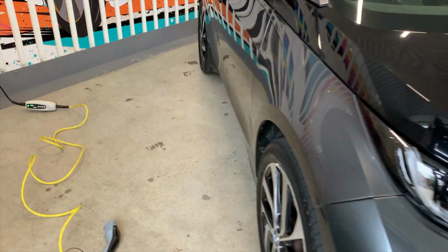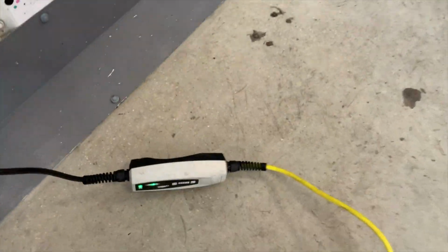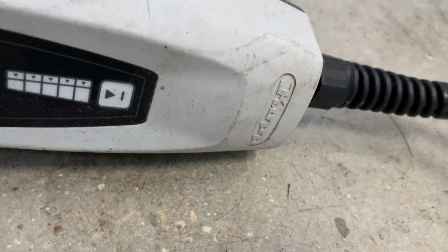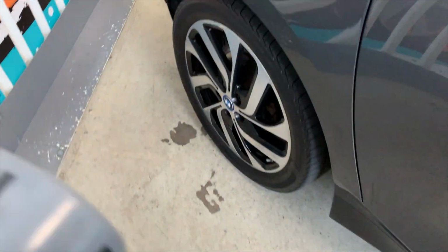All that's left is to now fully charge the car. And this is the granny charger which came with it. This is the second generation of granny chargers. There's 3 in total. This one's manufactured by COP, and it's fairly reliable. Some overheating issues, but generally all right. So yeah, let's plug it in.